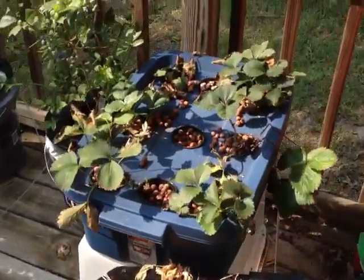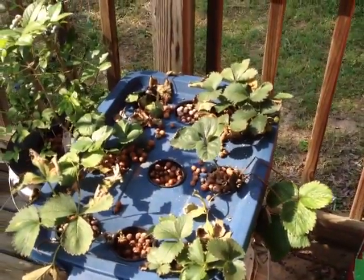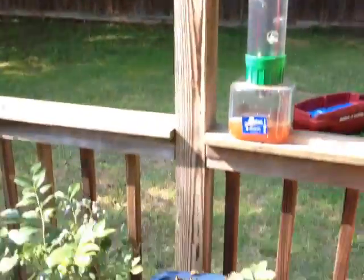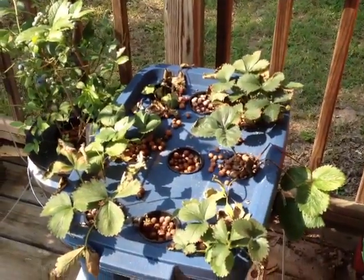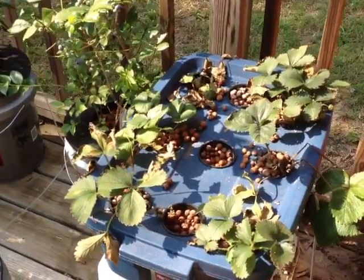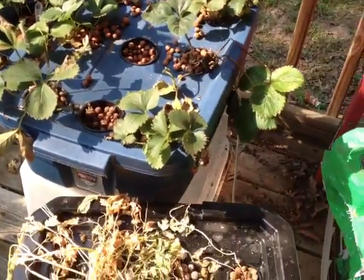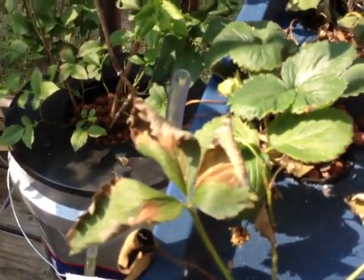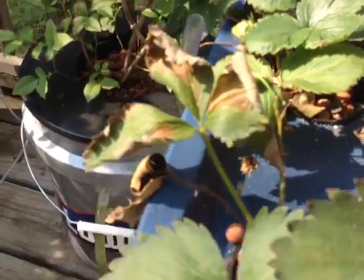I had a little bit of problem with the strawberries, but I realized that I had them underneath a little too much shade during the middle of the day. That's probably why I'm having such small amounts of strawberries. And as you can see, a little bit of problem with the leaves.